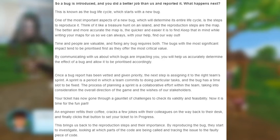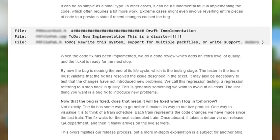By reproducing the bug, they start to investigate, looking at which parts of the code are being called and tracing the issue to the faulty piece of code. It can be as simple as a small typo. In other cases, it can be a fundamental fault in implementing the code, which often requires a lot more work. Extreme cases might even involve rewriting entire pieces of code to a previous state if recent changes cause the bug. When the code fix has been implemented, we do a code review, which adds an extra level of quality, and the ticket is ready for the next stop.